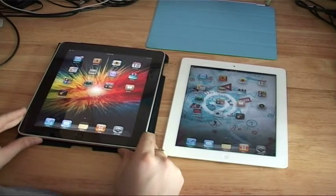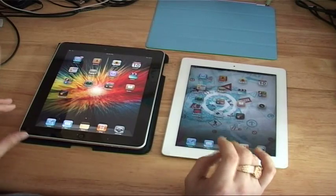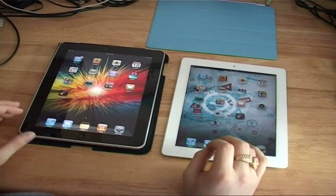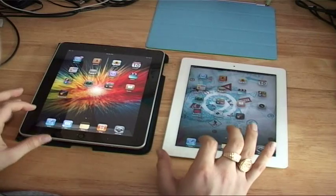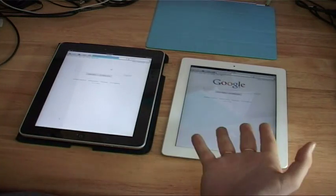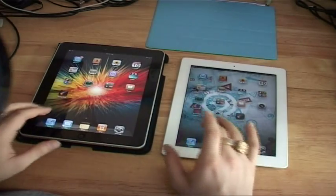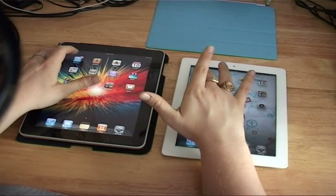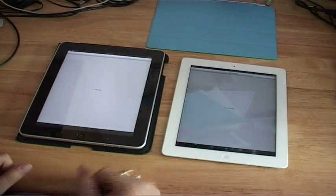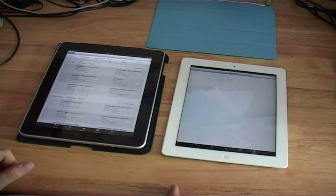In terms of performance generally, the iPad 2 is a lot quicker. If we just load up Google on both browsers, both connected to the same Wi-Fi, it shouldn't take too long. As you can see, that one's done there, and that's still taking a bit longer. And let's just prove that with the App Store as well. So we just load that up. That's done already. And there you go.